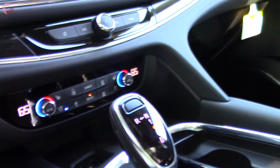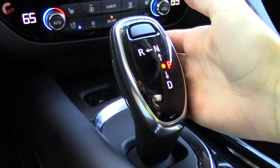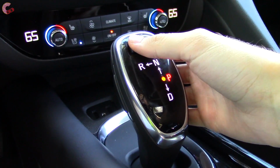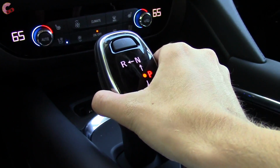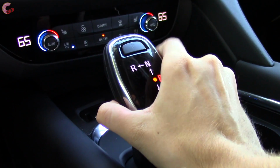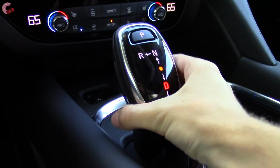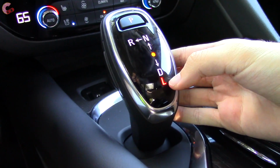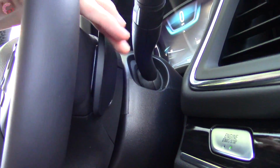Now Buick is able to give you that space because they have opted for an electronic shifter. Now this is the same one you've seen in several other General Motors vehicles. It takes a little getting used to, but it's not too bad. So for drive, you're just going to press this button on the side and pull back. You can pull back once more to activate your low mode, where you can shift via the standard paddle shifters.